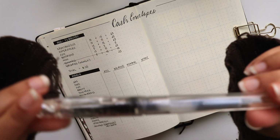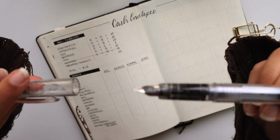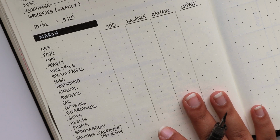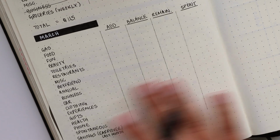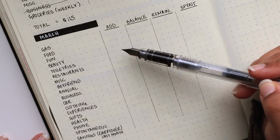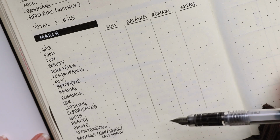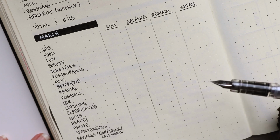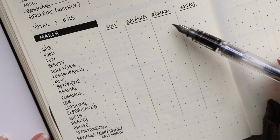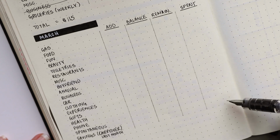So to start off with, I am using my Platinum Preppy fountain pen as usual. Here I have all of my categories written out for this month, and I decided to try out this four column layout. The first column will be the amount that I will be adding this month, and then the next column will be the balance of that envelope, because for certain envelopes I will be rolling over the funds to the next month, which is mainly for my sinking funds. And then this column is for the amount that I will have remaining at the end of the month and the amount that I will have spent at the end of the month.